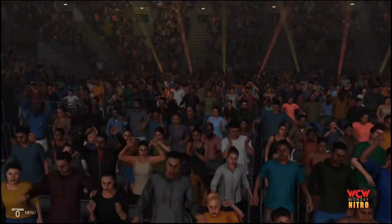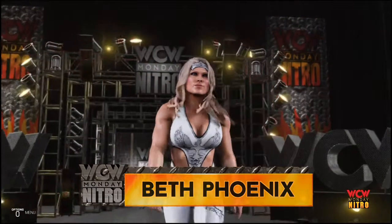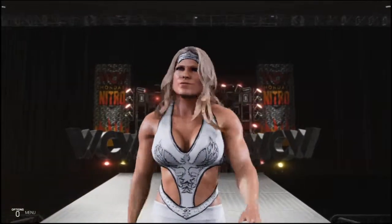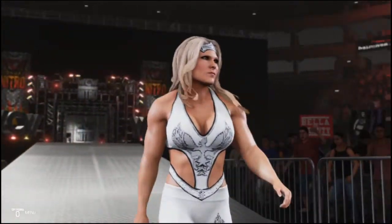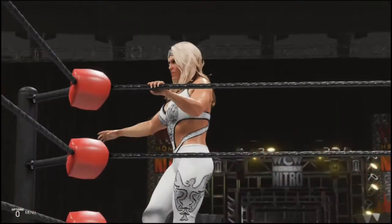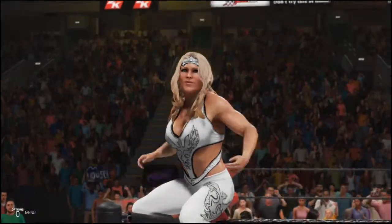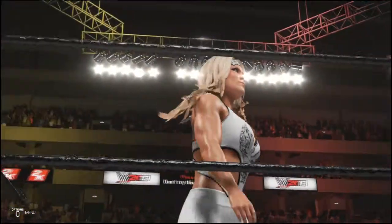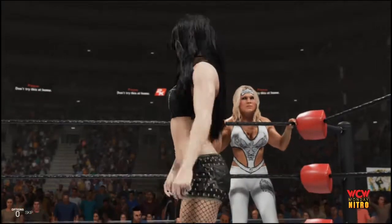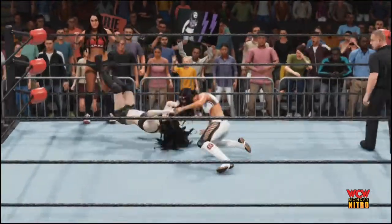The Hall of Famer, Beth Phoenix, a true pioneer. And her partner, from Buffalo, New York, the Glamazon, Beth Phoenix. Without question, one of the best, most purest natural athletes we have ever seen in WWE. And here we go. This tag team match is going to be heated, to say the least.